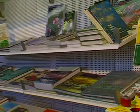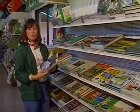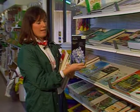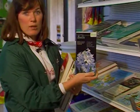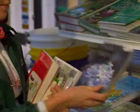Whether you're a beginning gardener or an experienced gardener, books are always great fun to look at and a good source of information. Now this is part of an entire encyclopedia of gardening, Taylor's Guide. This one is on bulbs. They also have them on roses, shrubs, flowers, all kinds of things.